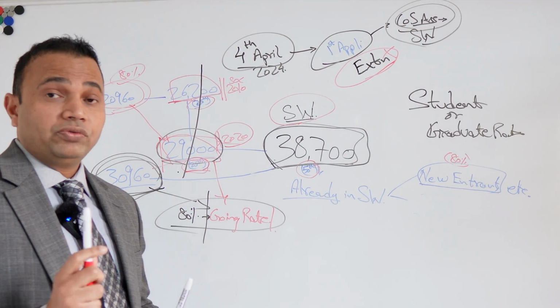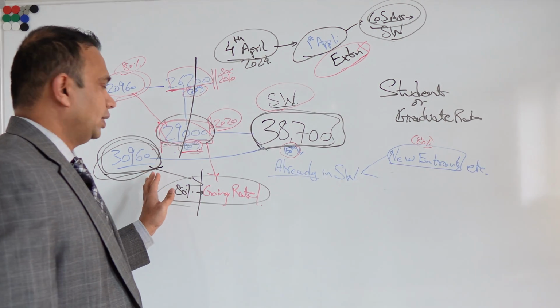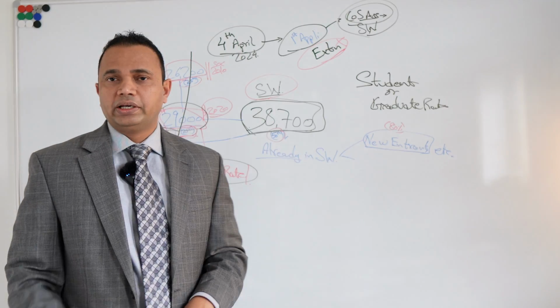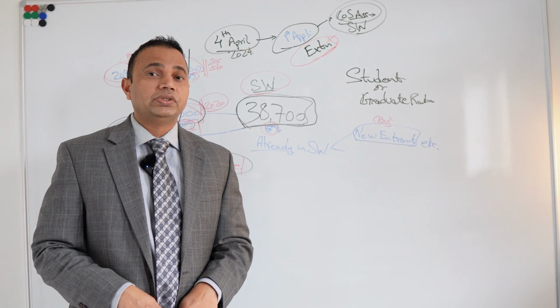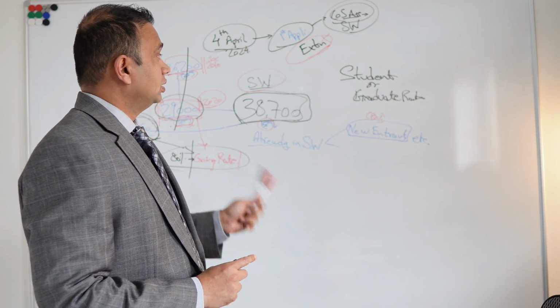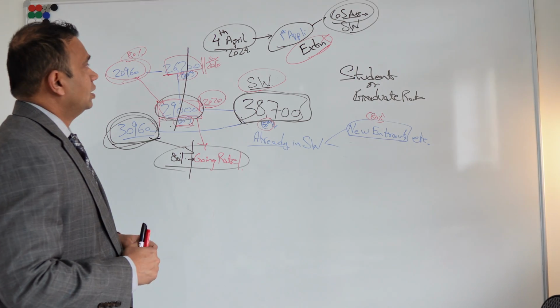Or if you are applying for the first time for a new entrant category visa, then it would be the 30,960 or 80% of the going rate, whichever is higher. Every time it is whichever is higher. So that is how it will apply. Other considerations, I will just touch on some other considerations over here.